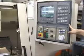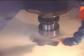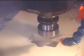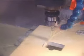This is called a vertical machining center, and if you look inside you can see the tool carousel, which is lined up with all the tools you might need for a particular job, and the machine will automatically change your tools when it comes time to use them. Now you can see the pocket's milled all the way through and it's doing a couple finishing passes on it. This is a part that we're making for Boeing right now. These machines are able to operate unattended.